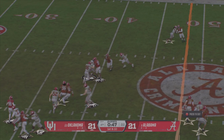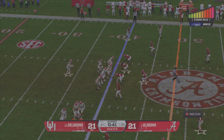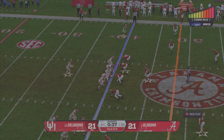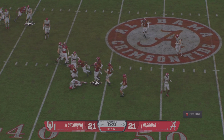Handoff from the shotgun. Picks up 2, so it's 2nd and 8. No huddle here for the offense. Quarterback looking to throw it on second down. Caught behind the line. It's Gibson.